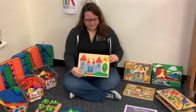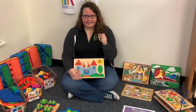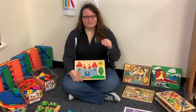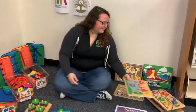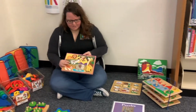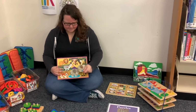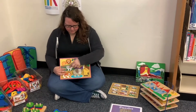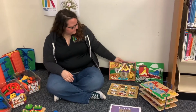And we started with the puzzle that has the big knobs, which are really great for little hands that are just starting to develop those fine motor skills and muscle development in their hands of the gripping and holding. And then as they develop and grow, you can move on to the puzzles that have smaller knobs, and maybe they don't necessarily need to grip the knobs to put the pieces together. And these are also slightly more elaborate shape patterns that they have to match.